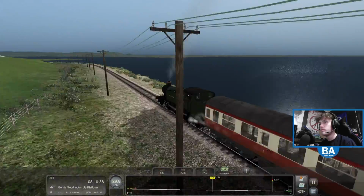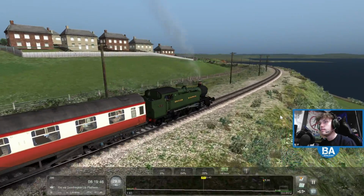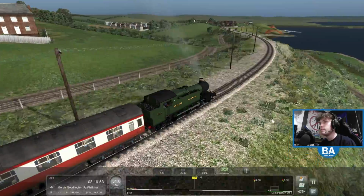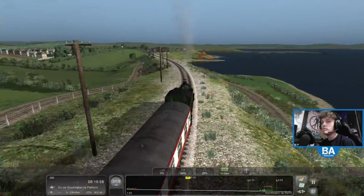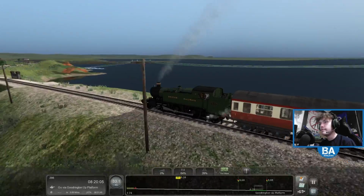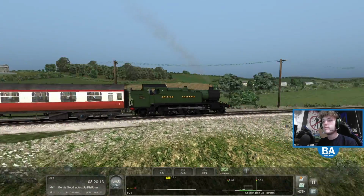Cool. This is another well photographed area of the Dartmouth Steam Railway. You'll recognise it in a second. Once we get a bit further along, you get all the beach huts. Yeah, a stunning part of the country and a stunning part of the rail network. Obviously now a heritage railway, but still, in the game it looks good, so in real life even more so.